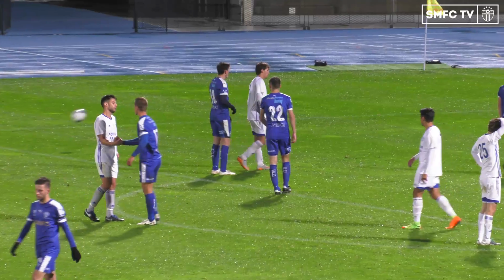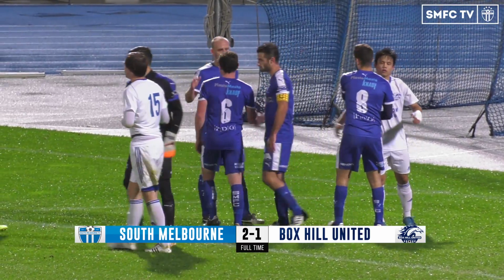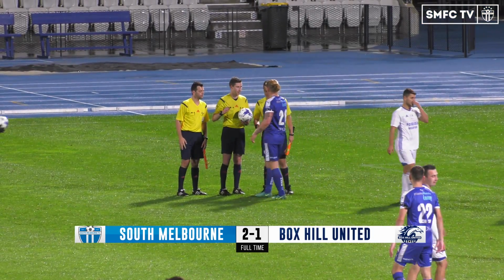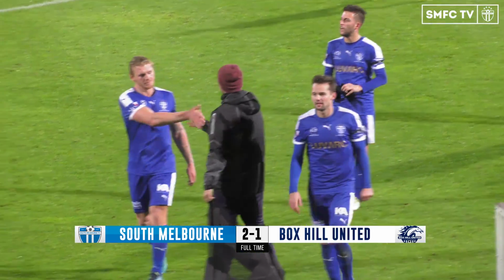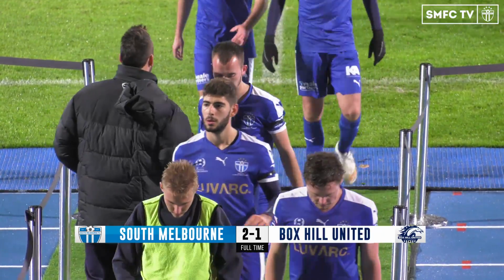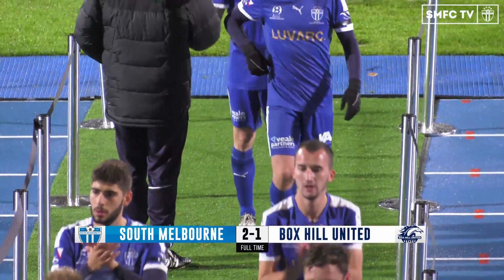Is full time. South Melbourne do just enough. A brave performance from Box Hill United tonight. They fought, they got back level, they certainly kept themselves alive right until the death, but unfortunately for them it wasn't enough. South Melbourne advanced, they're into the quarterfinals, just one more win away from a place in the FFA Cup, round of 32.